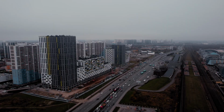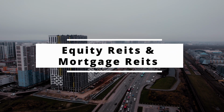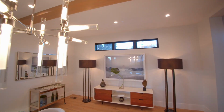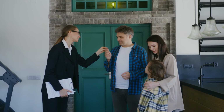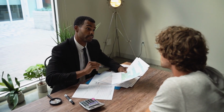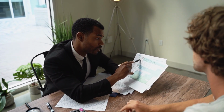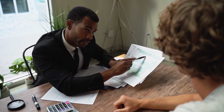There are two types of REITs out there, equity REITs and mortgage REITs. Equity REITs own and manage physical properties and are more common. They make money by collecting rent from tenants and occasionally selling properties once they've appreciated. Mortgage REITs, also called MREITs, don't own buildings. Instead, they invest in mortgages or mortgage-backed securities, earning income from the interest on the loans they buy up.